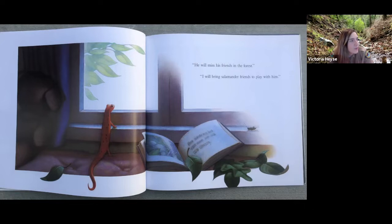And we see our salamander, he's looking out the window. I think he probably misses being outside. He misses his friends and his home.